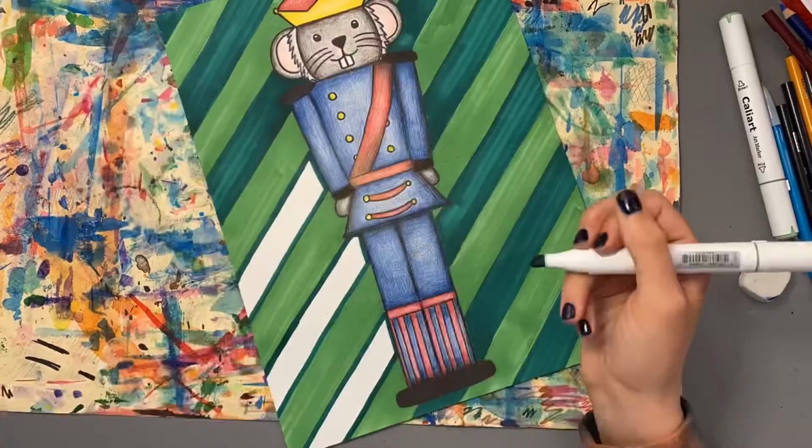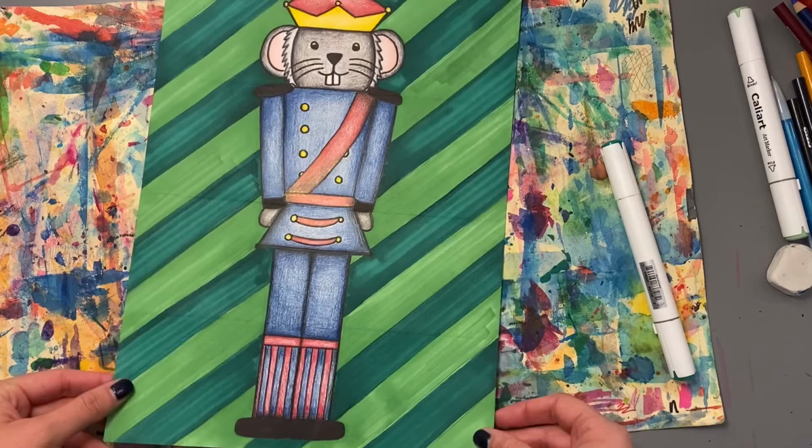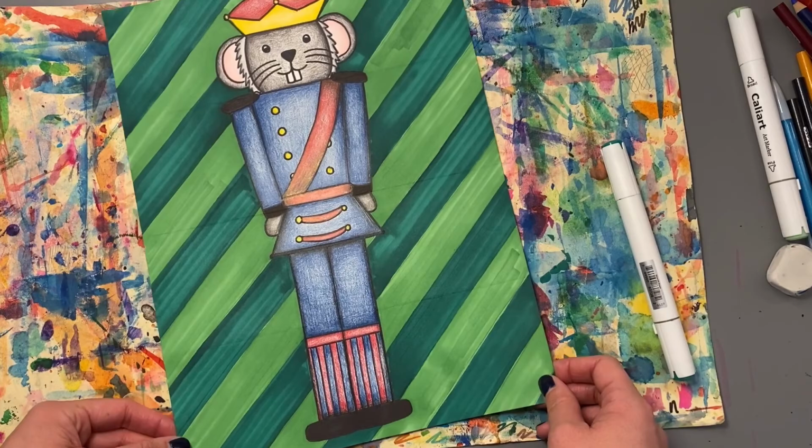I am done with my nutcracker design. I hope you had fun learning about the history of nutcrackers and using proportion and value in your nutcracker design. I can't wait to see what you create.